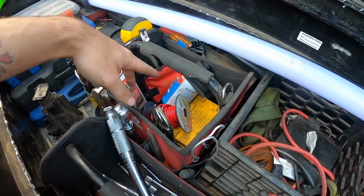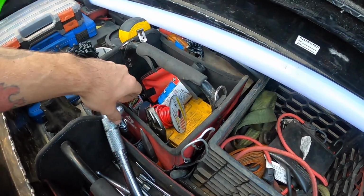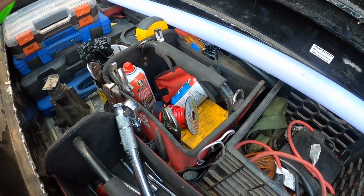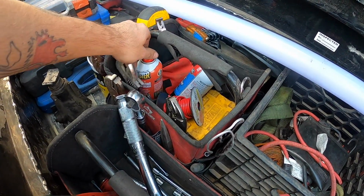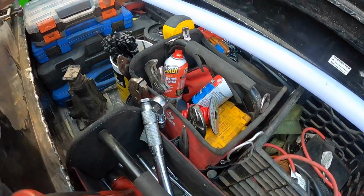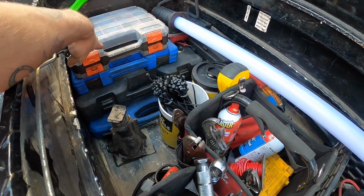bits, and for the drill, like anything goes in here. Just a couple miscellaneous tools and everything, you know, nothing crazy. Ratchets, magnets, some starting fluid / brake clean, and some penetrating oil. All the tools for electrical, zip ties, hand wipes, electrical stuff.